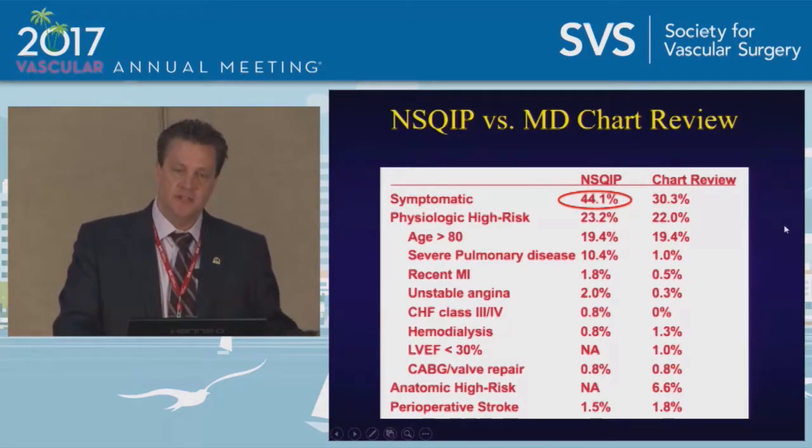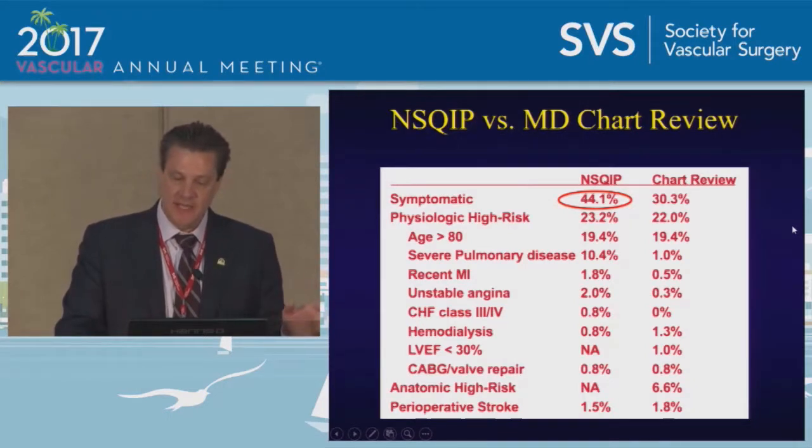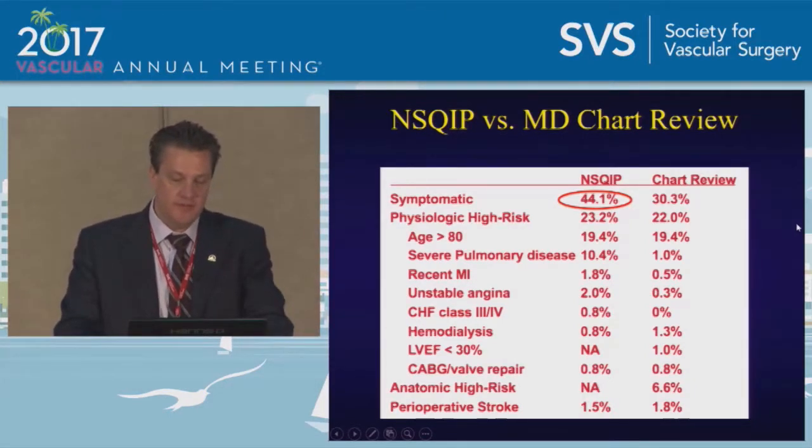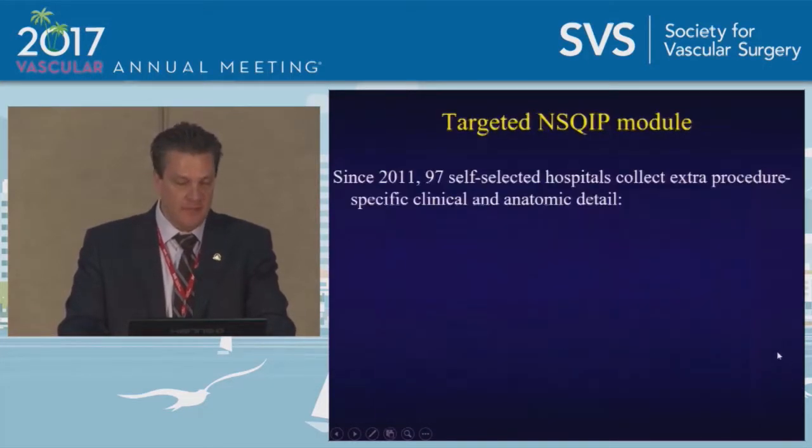That's because they just ask, did the patient ever have a TIA or a stroke? It doesn't matter about laterality, and it doesn't matter if it was 10 years previously. We found that physiologic high risk was pretty well coded, but there's no information about anatomic high risk. And perioperative stroke was actually very accurate. They only had one false negative.